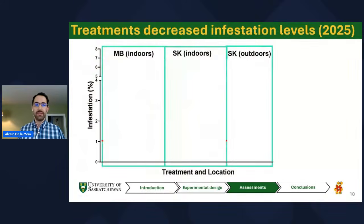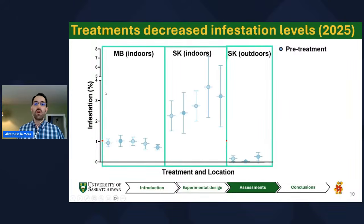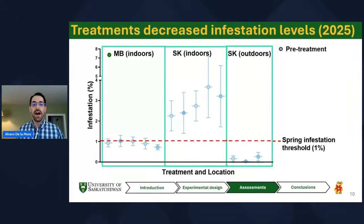So in the first year, the mite infestation levels, in this graph you can see the 3 locations: Manitoba and Saskatchewan, both indoors, and on the right, Saskatchewan, colonies kept outdoors. And I am presenting here the percentage of infestation. We can see that at the beginning of the study, in each of the locations, the mite infestation levels were similar. So we started with similar conditions between the different treatments. And the conditions between each beekeeper were different, so that was good to see the effect under different conditions.